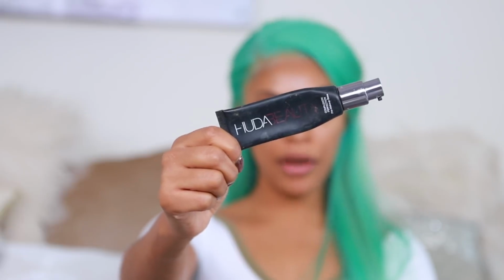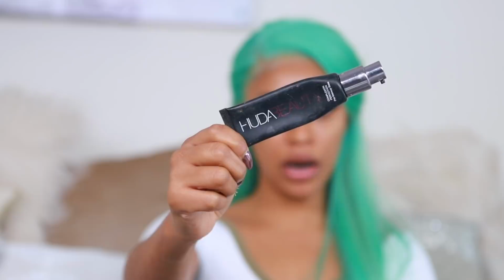And for my primer today, I'm using the Huda Beauty Complexion Perfection Pre-Makeup Base.